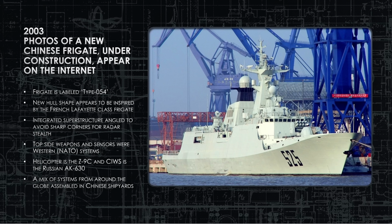Topside weapons and sensors, a lot of those were based on NATO systems, especially the air defense you see right there, which is actually a French system. But they did have Russian helicopters in the beginning. They used the Ka-28 helicopter, and they had to do some really interesting combat systems, digital to analog conversions to make all these systems work together with each other, which was really interesting. I'm not sure how they figured that out, but they did.